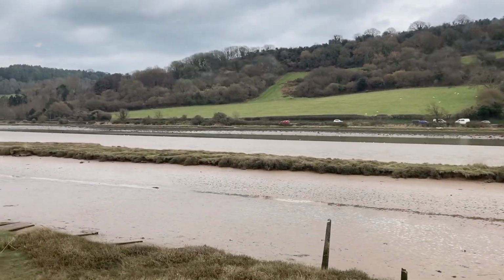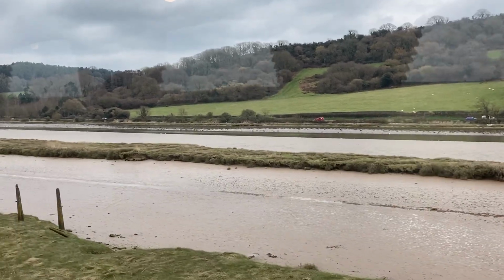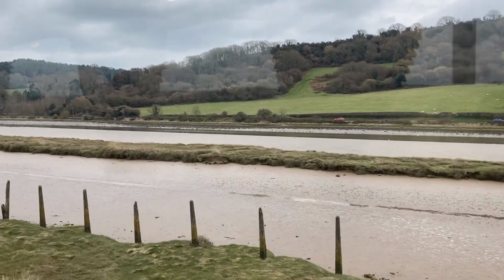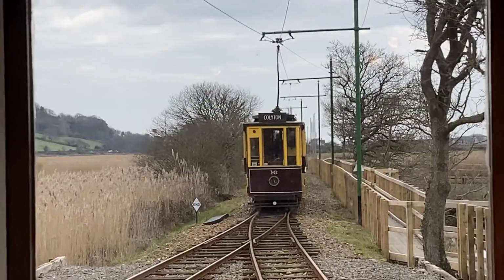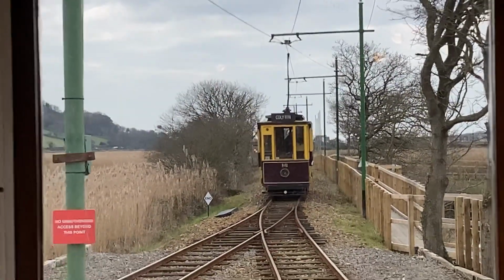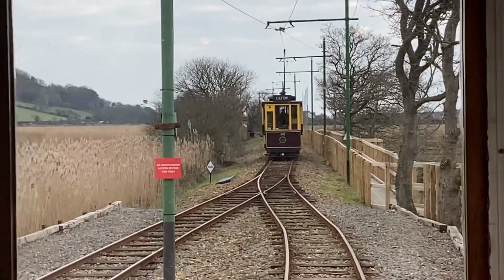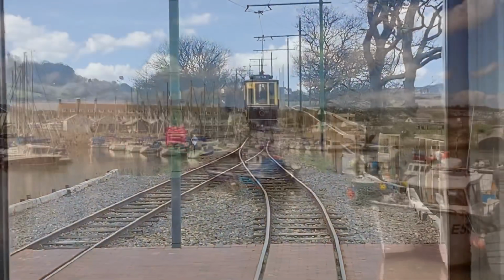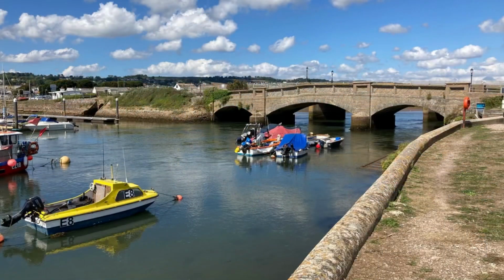After one failed attempt, they were successful, obtaining an Act of Parliament for the Seaton and Beer Railway in July 1863. The company had an authorised capital of £36,000. The Act also included powers to construct a bridge over the River Axe, linking nearby Axmouth to Seaton and the railway. The bridge was opened in April 1877 and was constructed of concrete, and is believed to be one of the first bridges of its type in the UK.